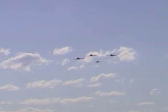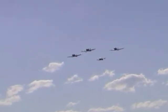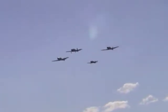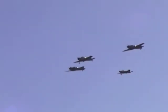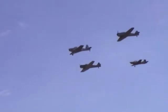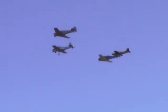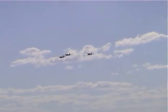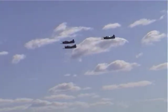The Wirraway, Wind-jill, SNJ and the CT4. And up high we've got some guys with the smoke on. A bit of Yaks. Man, that's a great formation, isn't it? Switch to Wide Bay Australia wide cover. Say 4,200 horsepower total.